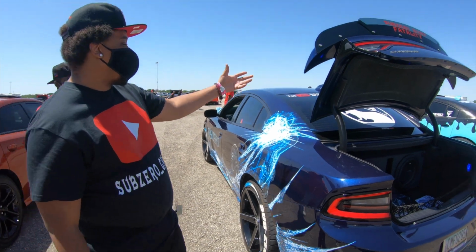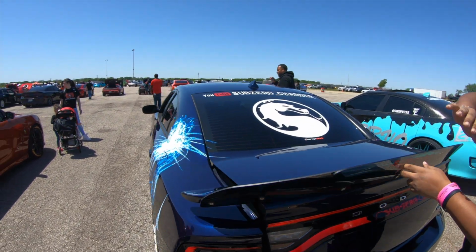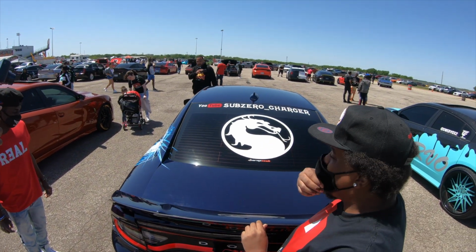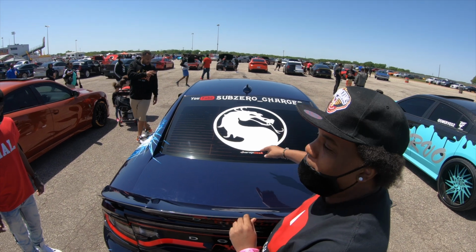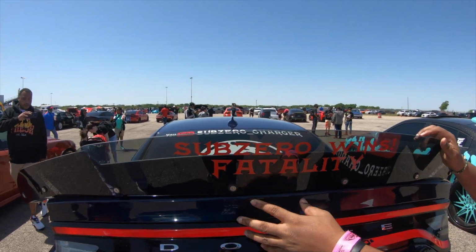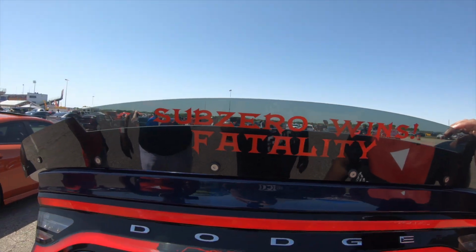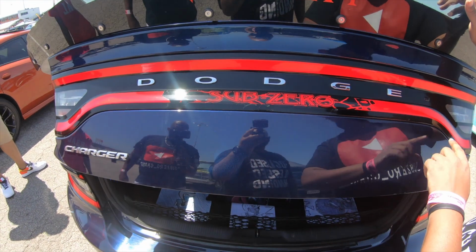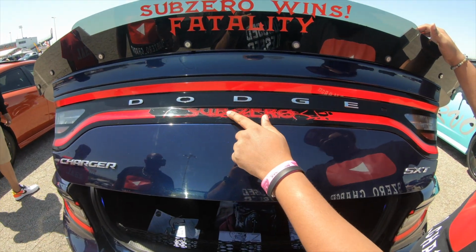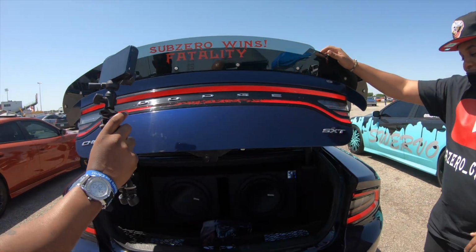Of course you got the big Mortal Kombat symbol. This symbol is special to me because this is my first mod on the car. The first time I got this car, I was like, yeah, it's gotta be Subzero. I'm putting it on the back. And ever since then, it means a lot to me. And then of course you got the little stuff, this reflects also. So Subzero wins, fatality. All this means a lot to me, especially this right here, because the person who does this, he don't even do it no more. He stopped doing stuff. So it means a lot to me.